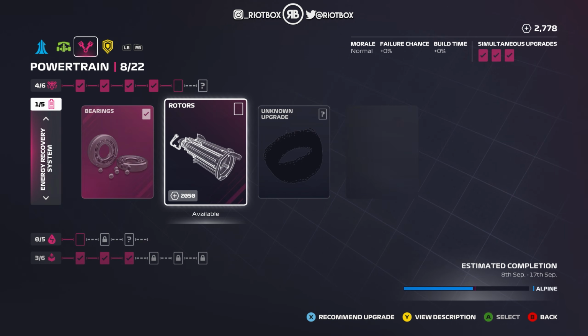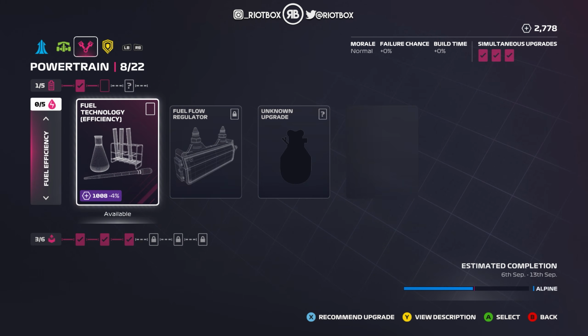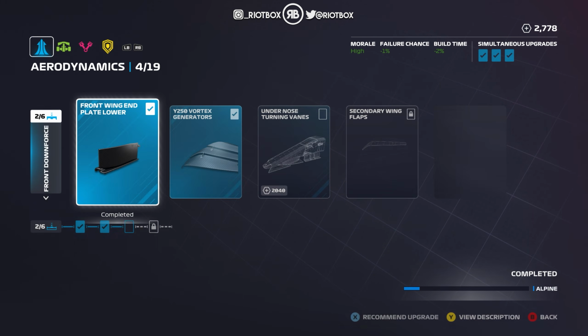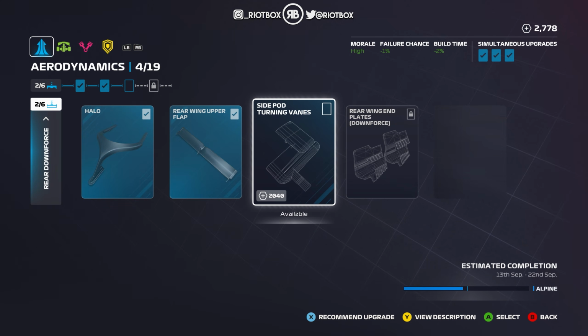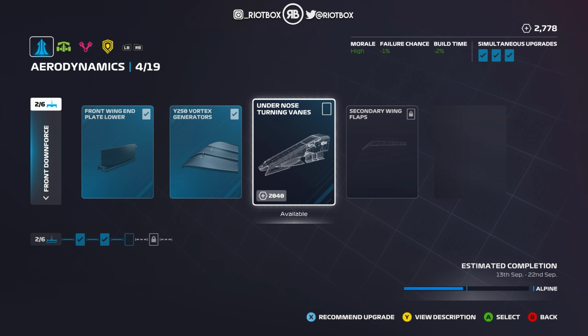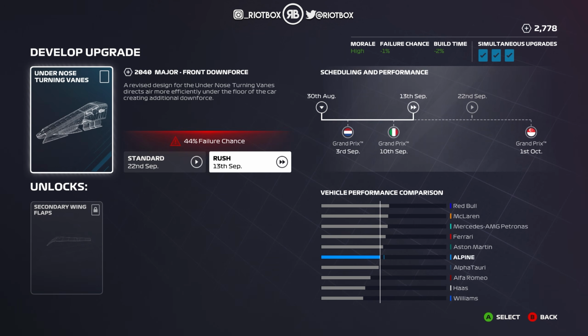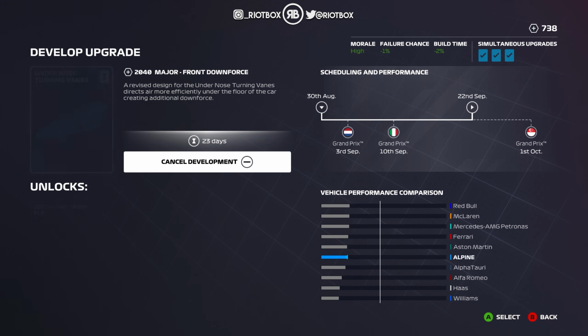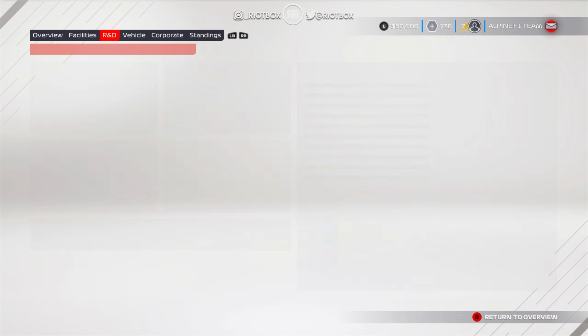What do I want to do? Do I want to do another upgrade on the powertrain? I don't think I do. I think I'm going to go for some development on the aero. So we've got rear downforce or front downforce. Let's go for a bit more front downforce. We'll just go for the standard development, so it's not going to come for a little while, but in time for Singapore that'll probably help. 700 points, it's not enough to do anything with, really.